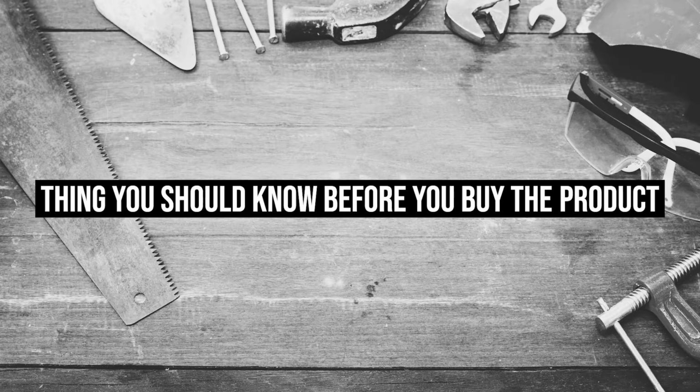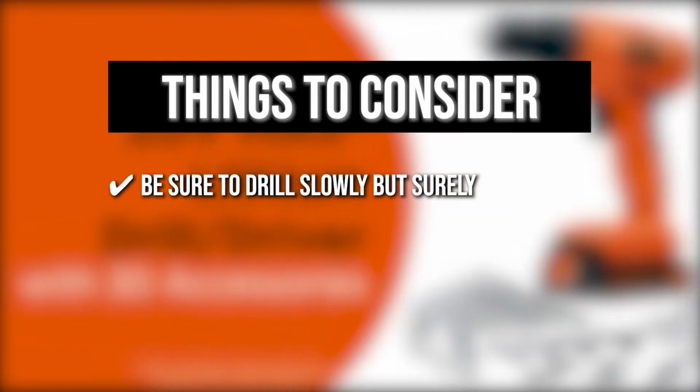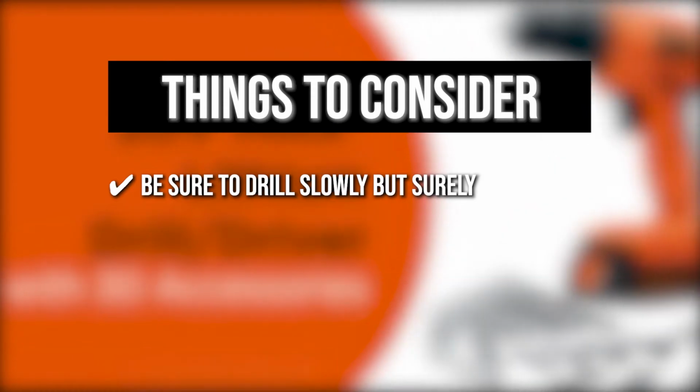Keeping all that in mind, the thing you should know before you buy the product is, be sure to drill slowly but surely, as too much force and blindly pressing it as hard as you can wear out the engine quickly. The 7th cordless drill in our list is the BOSCH cordless drill.